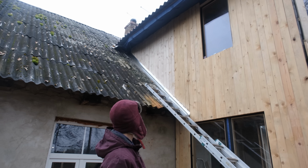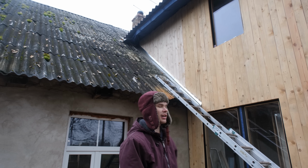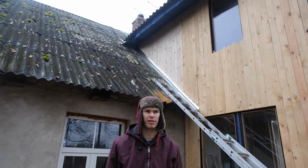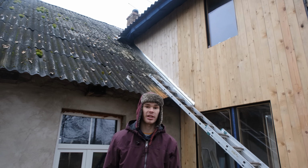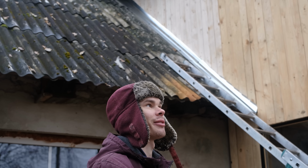So as you can see, one side is done. Now we're just gonna get on the other side. It's going pretty quick, pretty fast, but the daylight is really short. These days, it's getting really close to winter solstice, so it sunsets at 4 o'clock, and we only have a few hours to work. But let's get on with the other side and see if we can get it done before the sun is down.